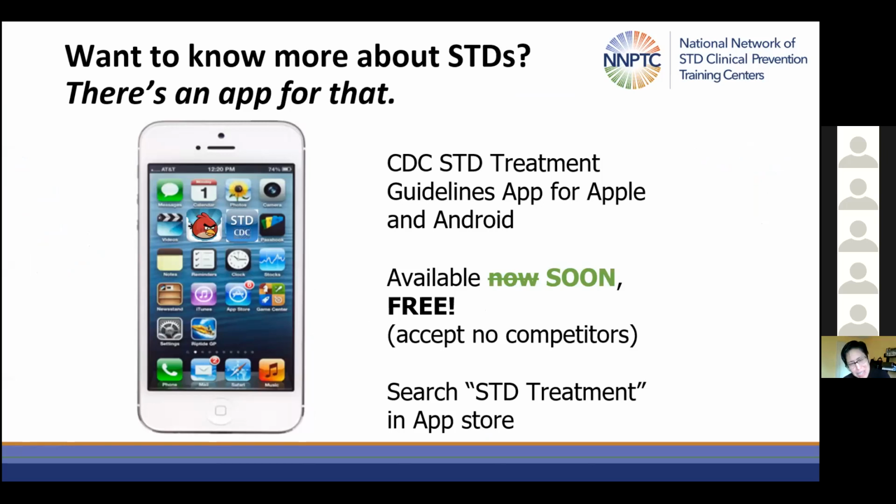And hopefully available soon, there will be an app for it again. It's under development. It was just slower. They wanted to get the master documents out and the wall charts out and other things.